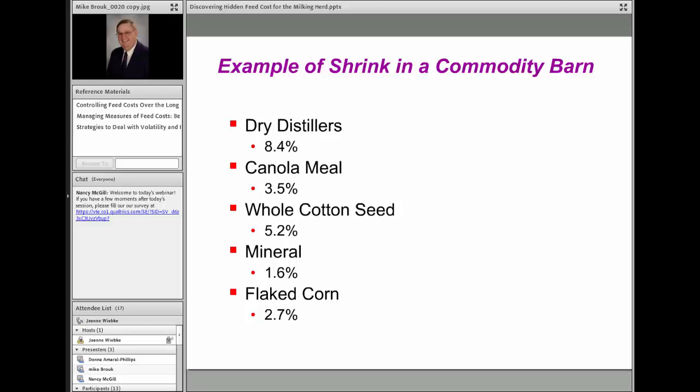So this is some data off an actual farm, and these are actual shrink numbers. They have a scale on the farm, so every semi that comes on the farm weighs over that scale. They have a computerized system for feeding their cows and actually measure what goes into the feed wagon, and then compare those numbers: what comes over the scale versus what went out in the feed wagon.